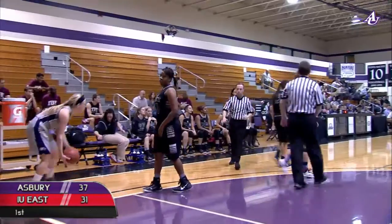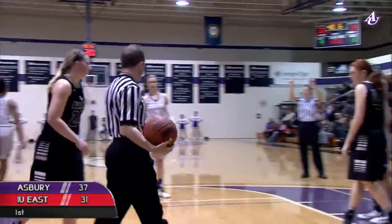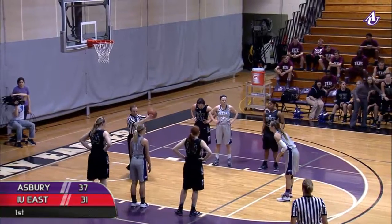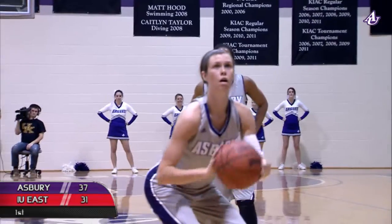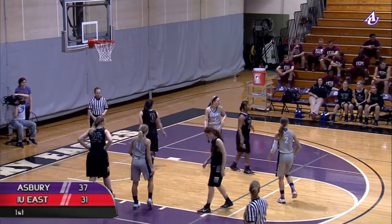Well, the ball bounces off, looked like it bounced off Savannah Taylor, but they're gonna call a foul on Mackenzie Campbell. I don't know about that one. IU East wasn't happy with that one, but that's the way the cookie crumbles sometimes. Here's Savannah Taylor for a couple free throws. Was that the first one? Good. She's got a 74% free throw.